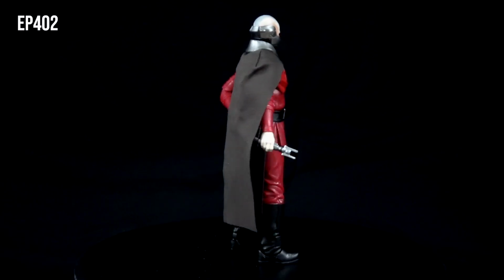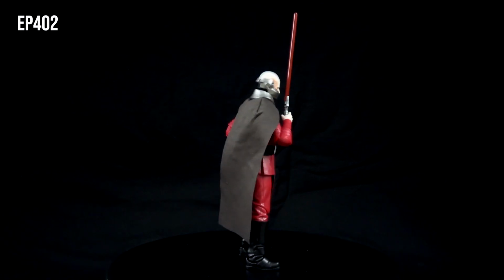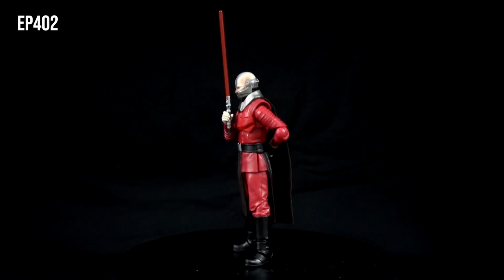Again, that is just how I see it, and if I had played the game, I'm sure that this figure would be higher on my list. But again, I'm still fully aware that it's a great figure.